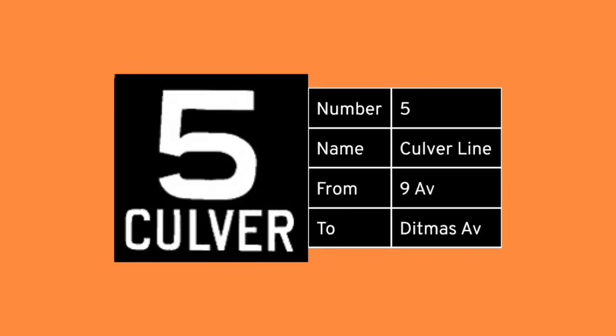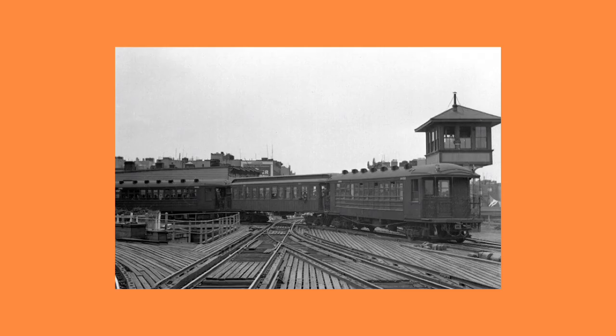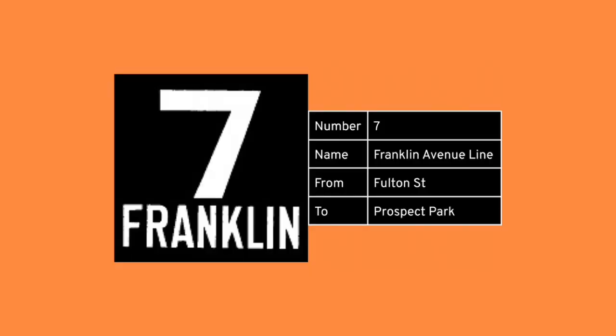The 5 was the Culver line, which at that point would only run as a shuttle between 9th Ave and Ditmas Ave. The 6 was a defunct service which used the 5th Avenue elevated that had already been entirely demolished, so the 6 designator was no longer used. The 7 was the Franklin Avenue line, which also only ran as a shuttle, this one between Fulton Street and Prospect Park.